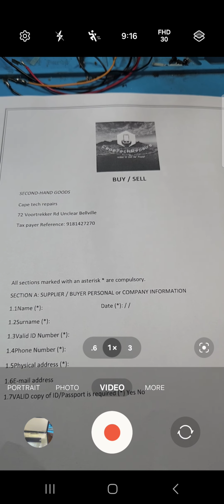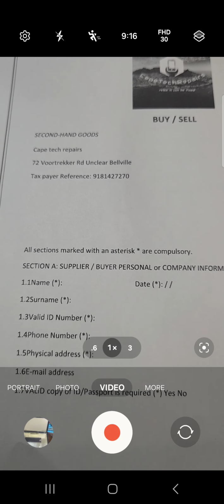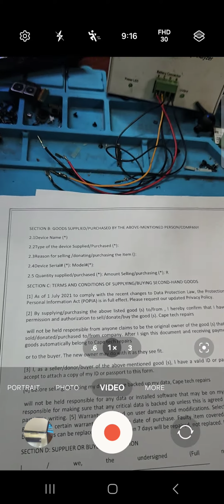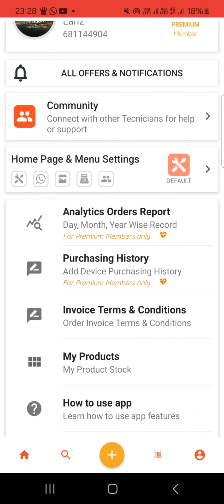So you can still use that feature from the phone, but you can see the Captech Repairs buy or sell second-hand goods form. Everything is written over there, the taxpayer reference and all that, and then there are the details which they are signing. Then at the end they can put their signature. So that's the reason why I do not use that purchasing history feature.